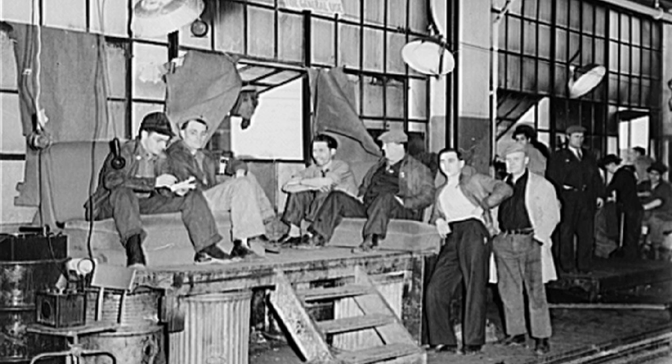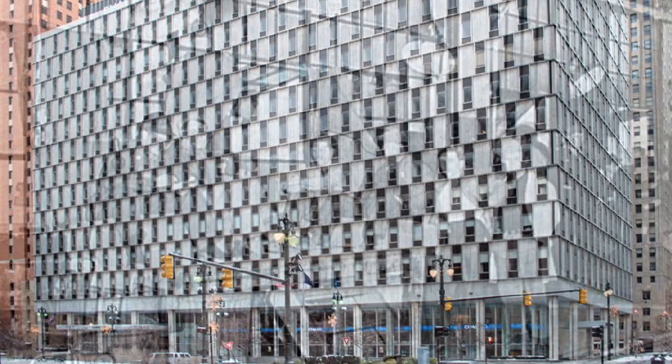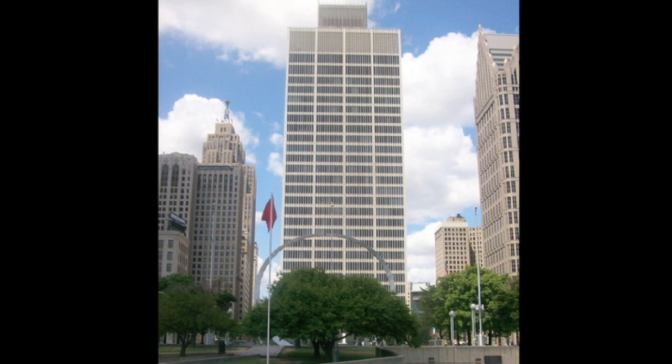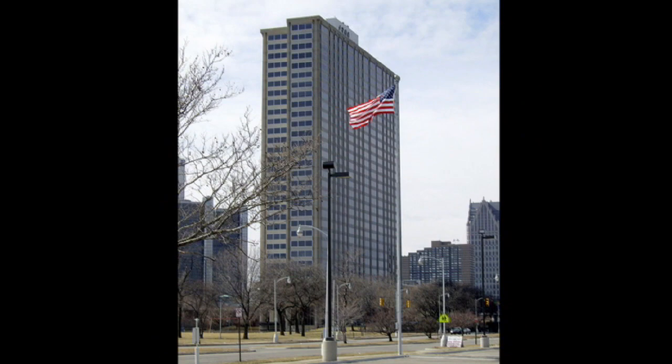Following World War II, the art and architecture styles in the country changed dramatically. Art Deco was replaced by the International Movement or modern style of architecture, which focused more on the structure itself, using the shape of the building as decoration itself.